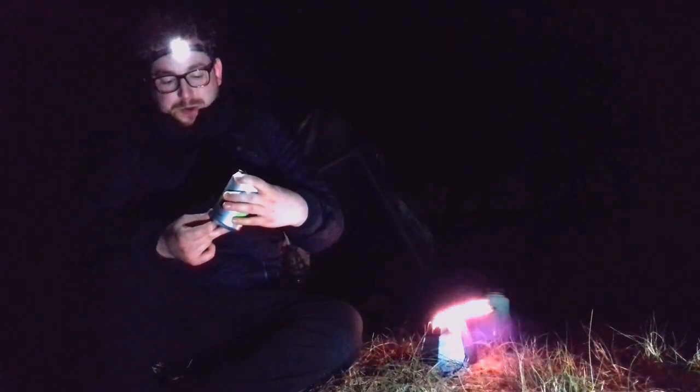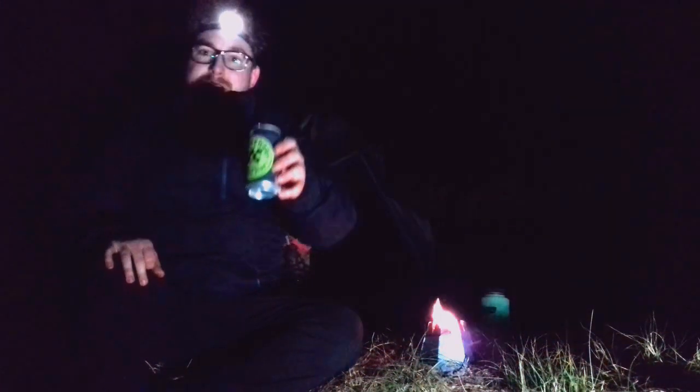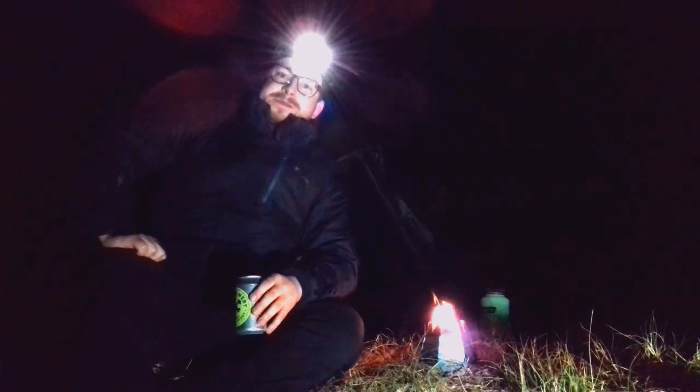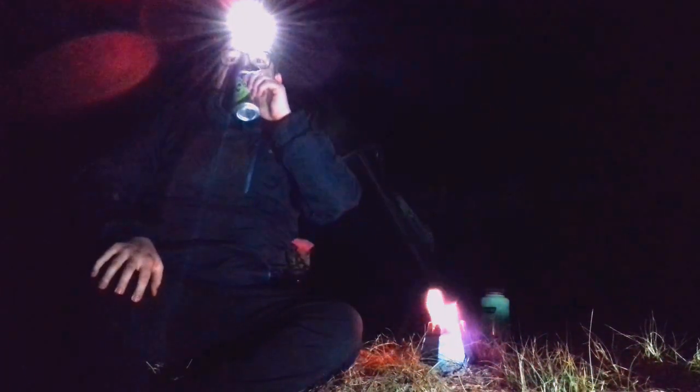Gun Brewery overall for your whiskey imperial stout, I'll give you 7.5 out of 10. Ooh, look forward to some more experiments. Nice one.